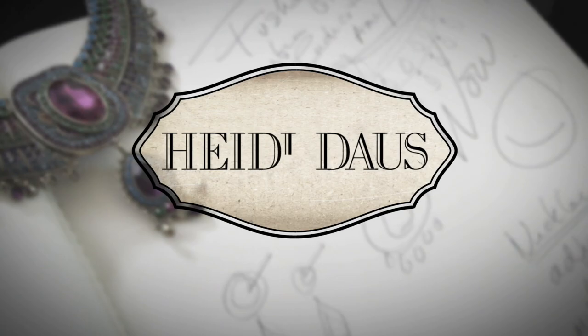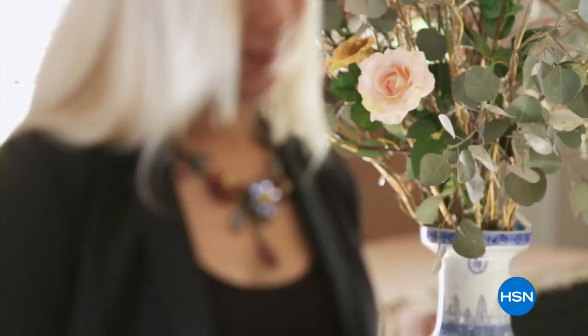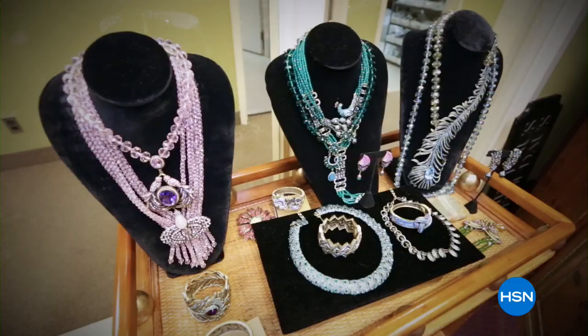My girls are the best girls in the world. They give me great inspiration. A lot of times they have fabulous suggestions. Generally speaking, the girls like the big and the beautiful. You know, when you put this jewelry on, you make a statement.